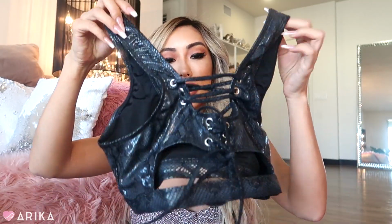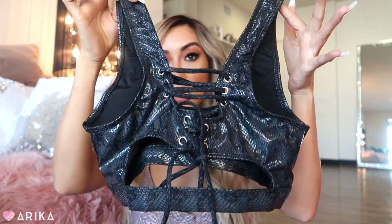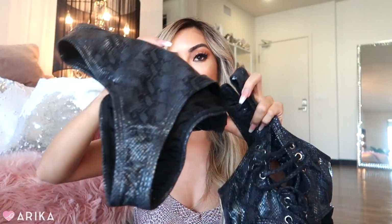And the last two items, oh my gosh, these are amazing swimsuits. I was like, I have too many bikinis, so I don't need any, but Hot Miami Styles always has the most amazing swimwear. So this is a black, shiny, snakeskin bikini top, and the bottom is a high waist bikini bottom, and it's just so sexy.